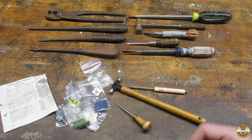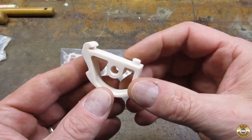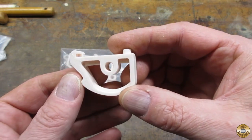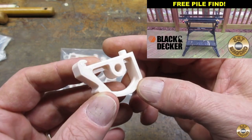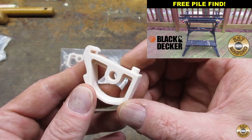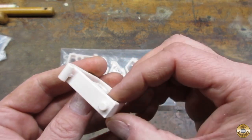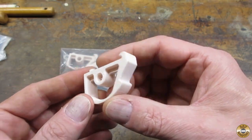Thanks, Brian. And my friend Dave hooked me up with these 3D printed leg catches for that Black & Decker Workmate workbench that I got in the free pile a couple weeks back. I'm excited to install these and see how they work. Thank you very much, Dave.